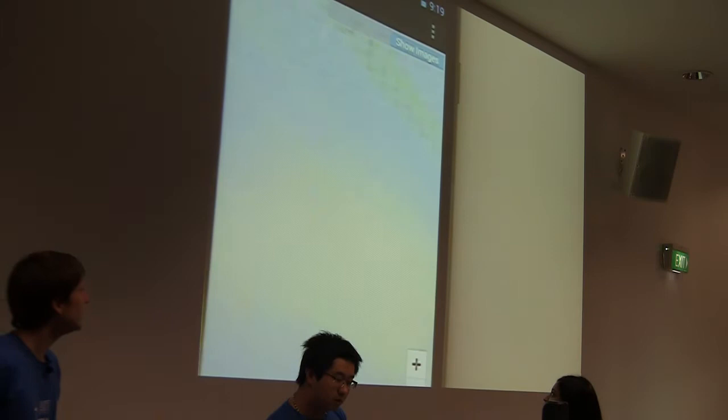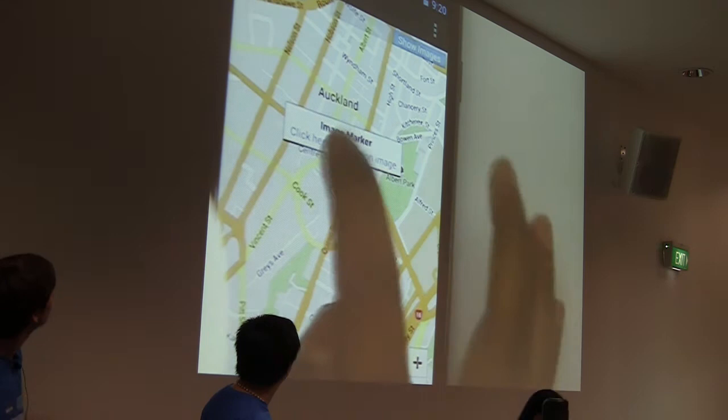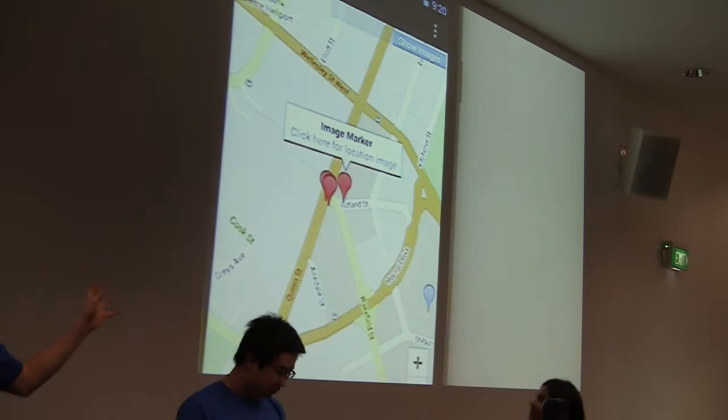So we can see what we did yesterday, because we don't have time right now. We took a bunch of pictures and shared them on Twitter, and now they appear on the map. That's our office. Yeah, that's our lounge at the moment. And this is our server that it's landed on, not some other server.